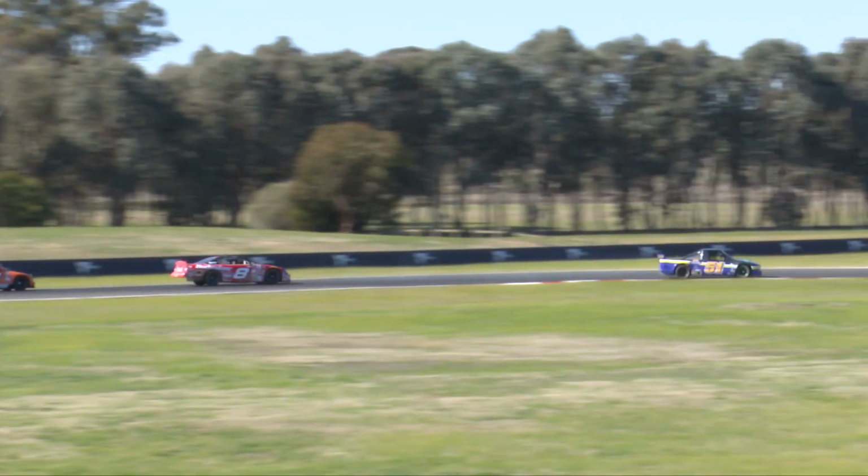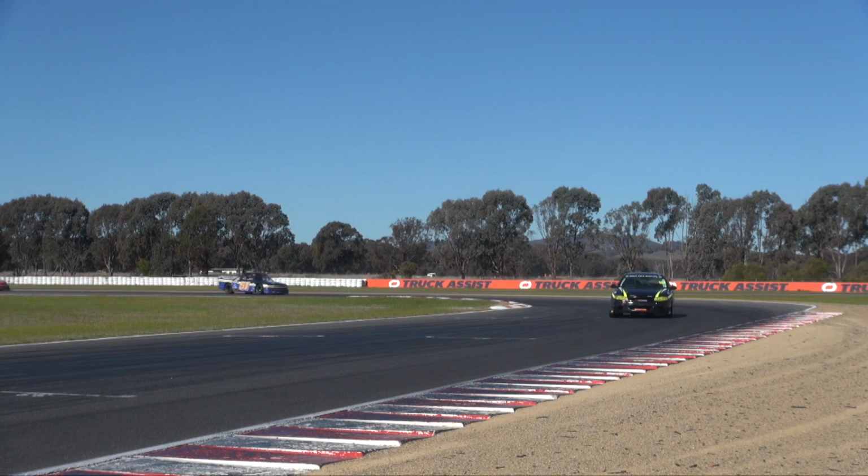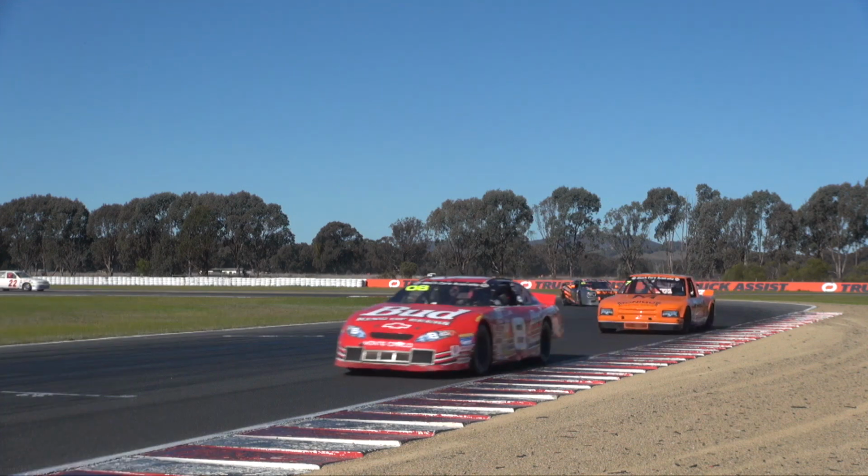How cool is this, everybody watching here at Winton and on the screens of Blendline? That's not his first mistake today. Had a couple of harmless spins in the race earlier on today, but good to see that thing isn't too badly damaged. He's back underway.